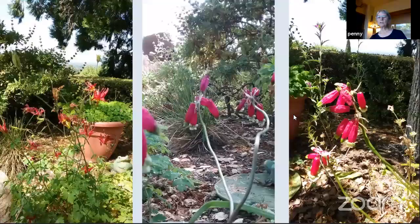And this is a little thing called firecracker flower. It's a relation to the blue dicks. Dichelostemma ida-maia. And then this is columbine again. Interesting little flowers.